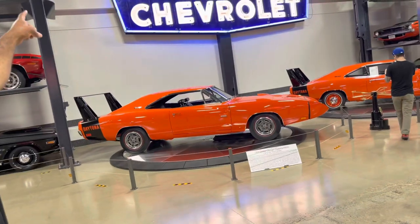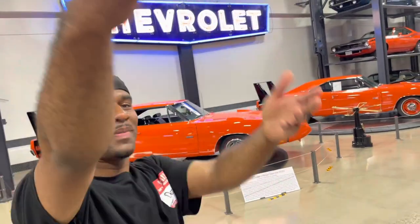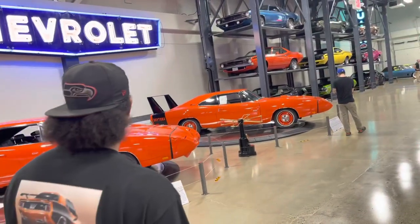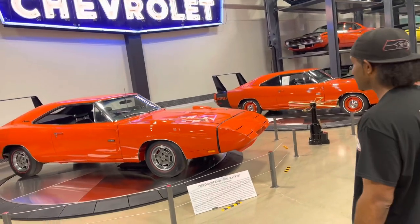Everybody talks about the Chevrolet sign above this. But it's like, where else would you put it? You got the other bigger Chevrolet sign over there. You know, I'll take it home with me. I got a trailer. I got my trailer back.